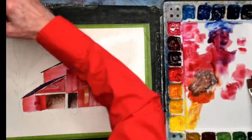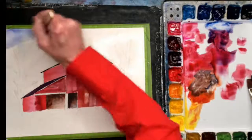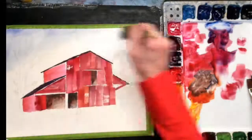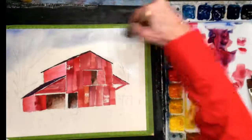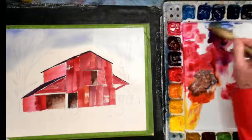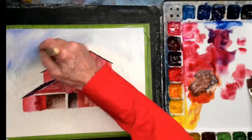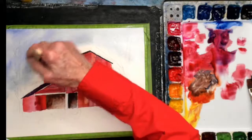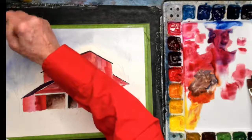And I'm going to go ahead and put the blue up in the sky. So I'm using the Hake brush to fill in the color of the background. So I'm putting a little bit of blue up here. I pre-wet the paper with the large Hake, and I'm going in with a small Hake. I'm adding in the blue of the sky, the background.